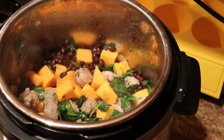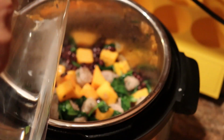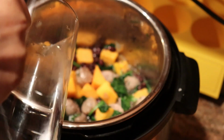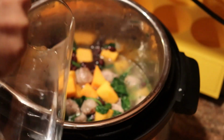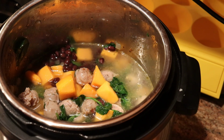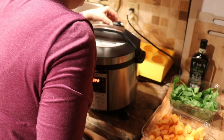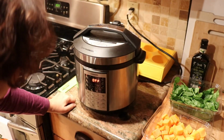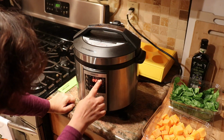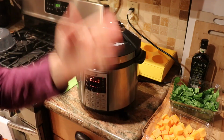Press the stop button, and I'm adding my water. How much water? Until you get to see it. And it's closed over there, and I just have to hit soup. Start. There we go. Done.